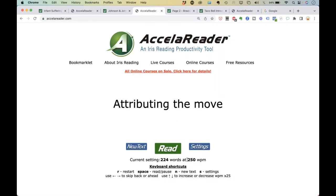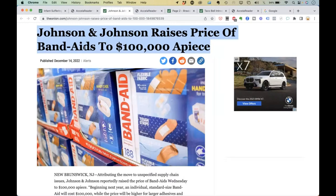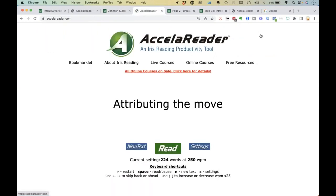But let's try going a little bit faster, 250 words per minute, through this article right here. Johnson & Johnson raises price of Band-Aids to $100,000 a piece. Here we go.